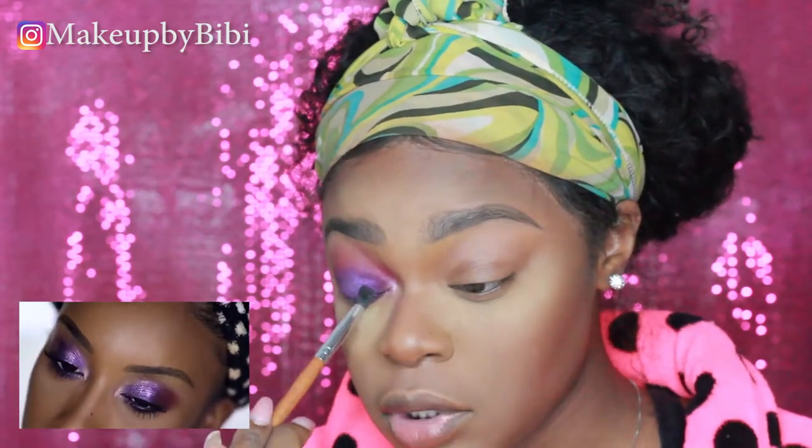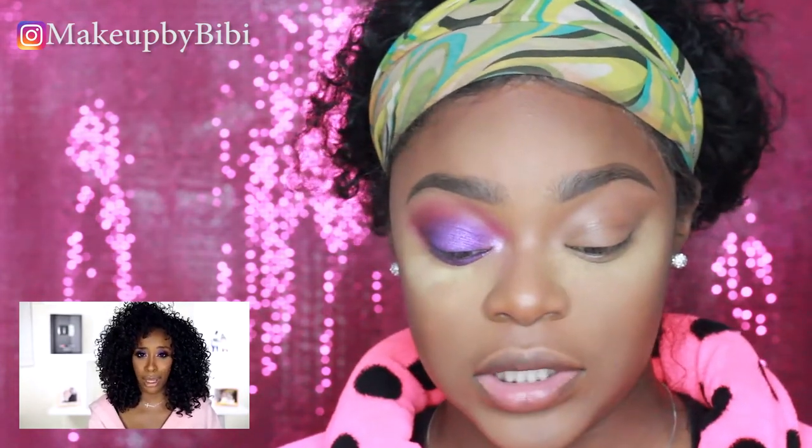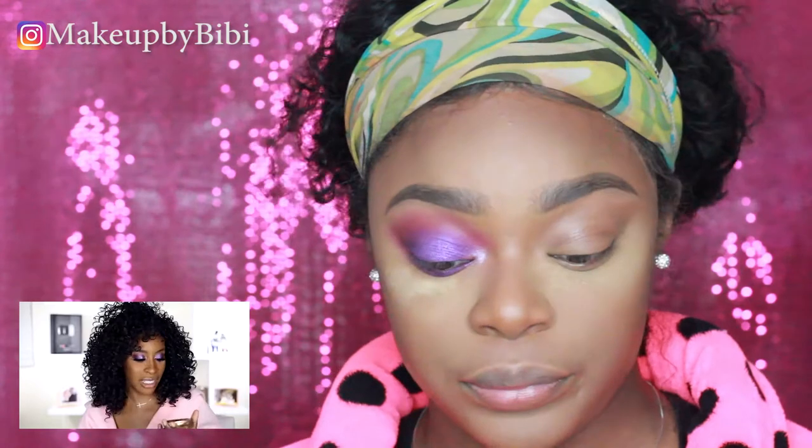She's done, and I'm on one eye, and I didn't do the other eye, so I'm going to do the other eye and come back with lashes on and lips on. No, she didn't do her lips yet. Okay, I'm going to come back with lashes on and try to sparkle up my eye somehow.